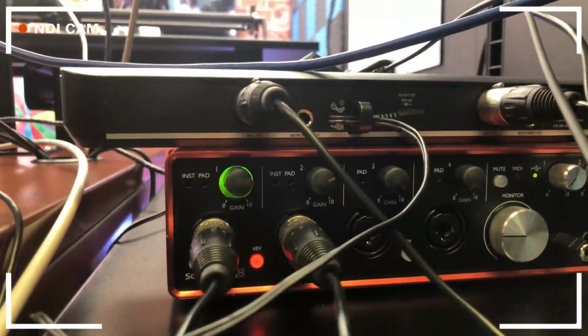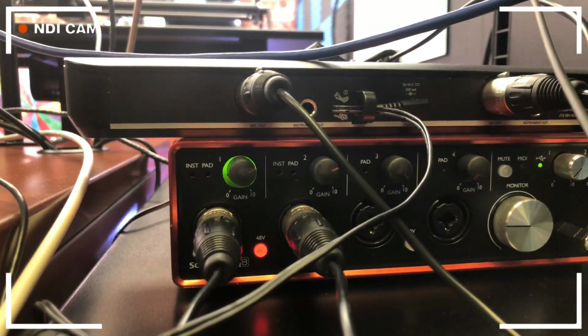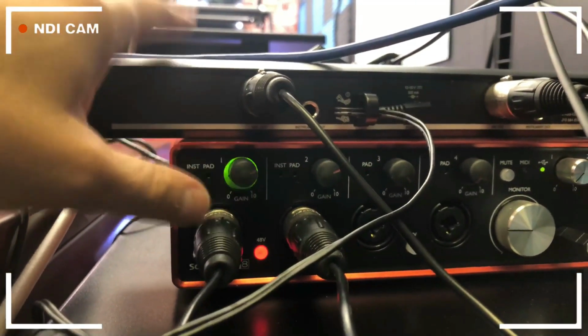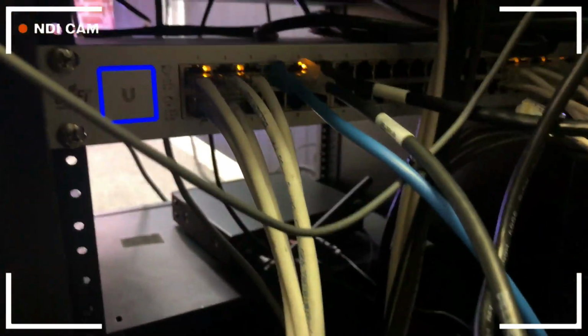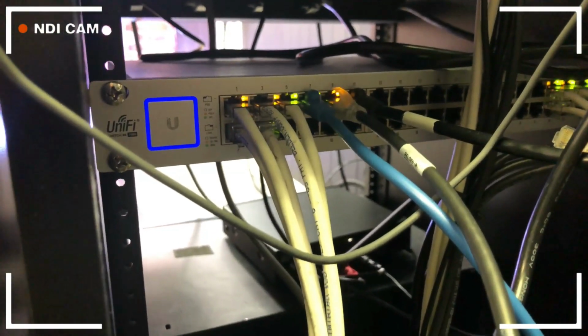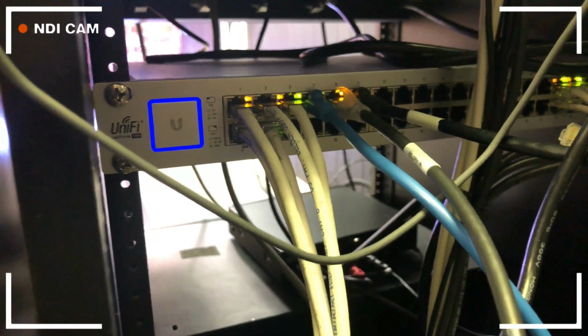That's the Focusrite mixer there. So that is the, I think I said this wrong, it's the 18i8. And then we've got a little Shure wireless system, the BLX. And then down here, we have our Ubiquiti UniFi 48-port switch. Not using all the switches, but we've got that. So this is, I know, a little ugly back here, but that's the big tower PC.